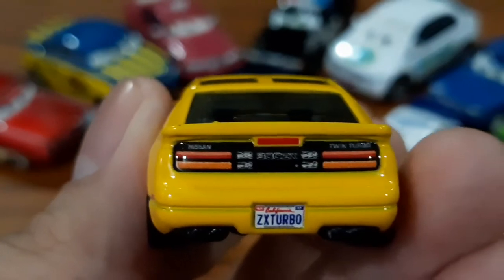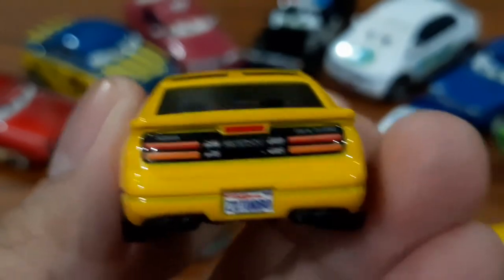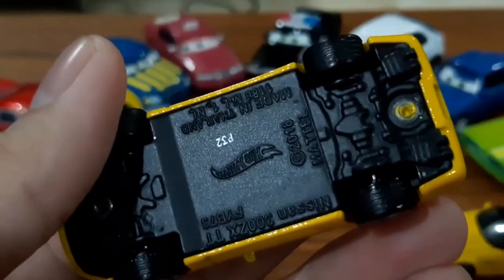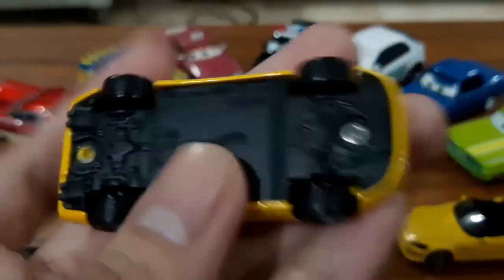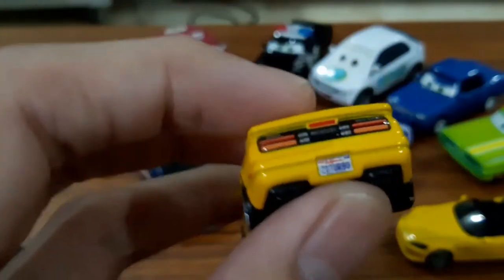So are the tail lights, they're blurry as well. So are the reverse lights. What's going on there with them? This is made in, well, I think this is made in Thailand. Okay, so just like Disney cars, this is made in Thailand.